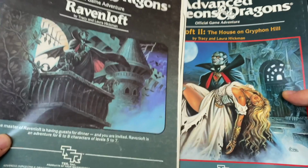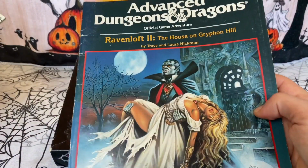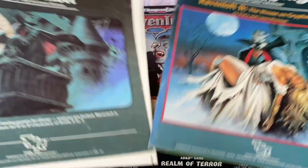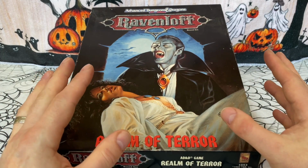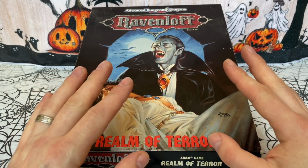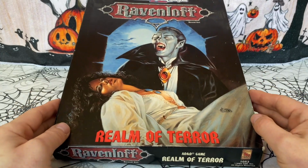Ravenloft was already becoming popular in the Quest, Ravenloft, and Ravenloft 2, The House on Griffin Hill. These two came out in the early 80s, and then a few years later we get this, the Ravenloft box set. It is jam-packed with all sorts of accessories, the like that you wouldn't see from Wizards of the Coast today.